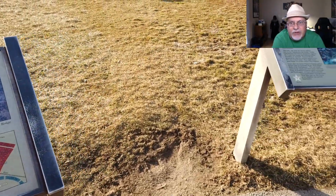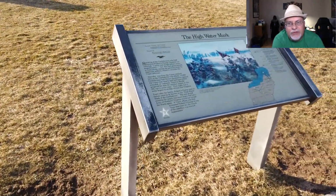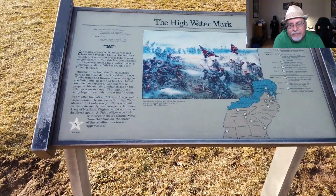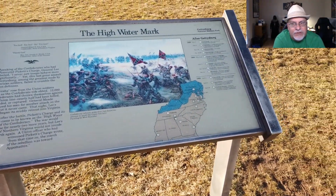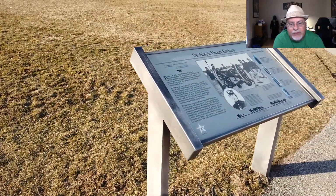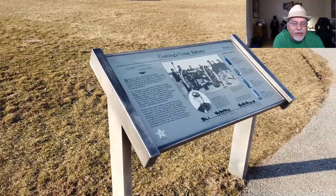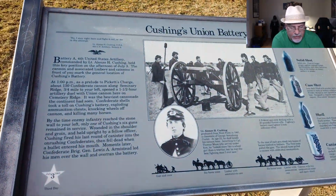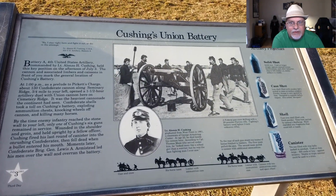Pickett's Charge just didn't work. They had a fence row that was in their way. The artillery barrage they thought had dealt a blow to the Federal forces did not. The Federal troops had laid down on the ground and were just waiting to shoot at them, basically. So yeah, it was pretty interesting to see all of this in person.